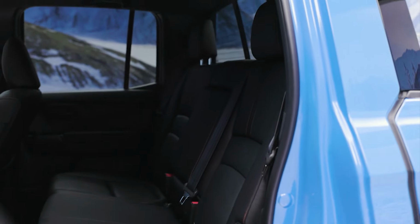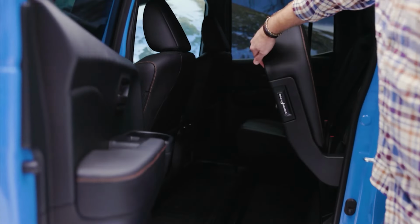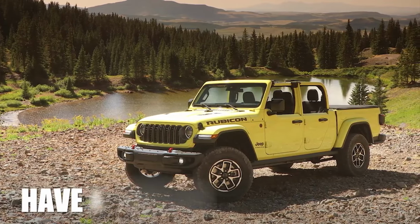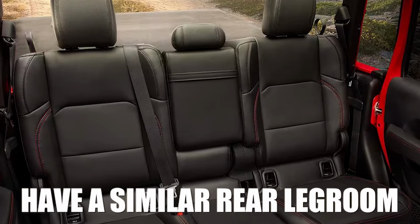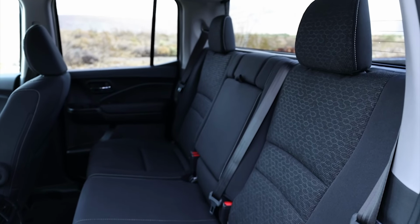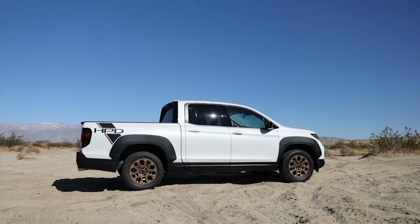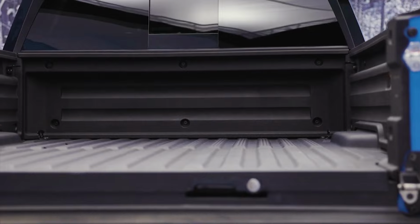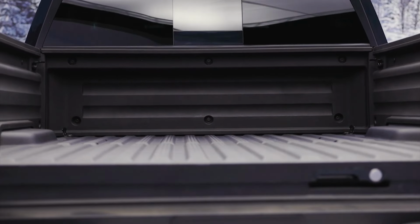Now, truth be told, most other pickup trucks in the midsize segment, save for the Honda Ridgeline and the Jeep Gladiator, have a similar rear legroom and are also similarly as spacious. However, as already established, all of those offer a much better truck bed, which is why they can be forgiven for making a compromise in this regard.